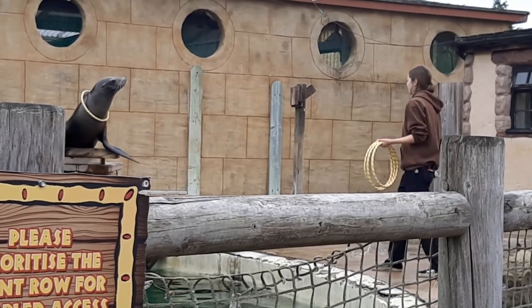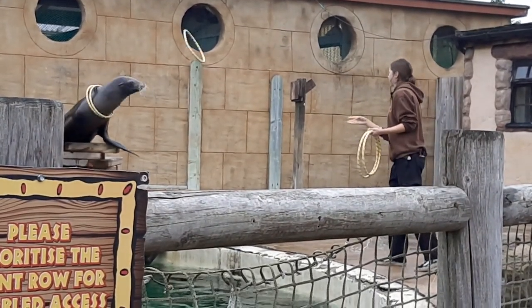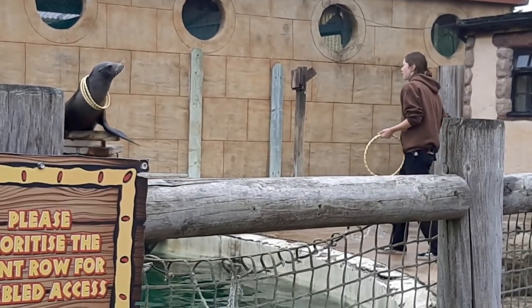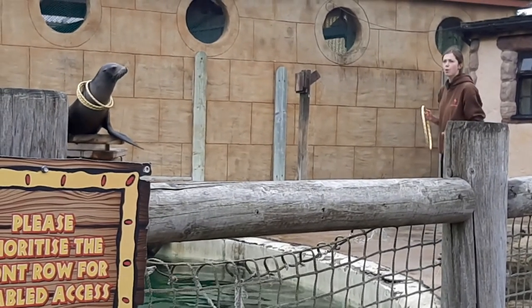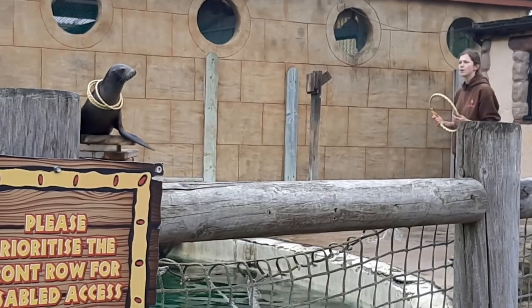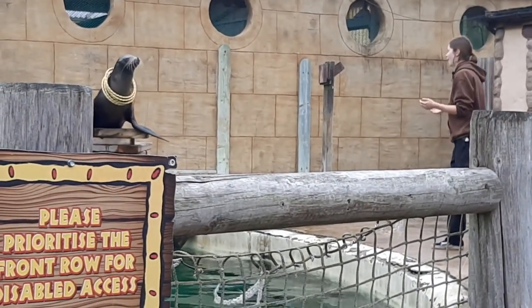Now we train all of our sea lions here on a method known as positive reinforcement. Now that simply means that every time they do something right, they get a reward for it, whether it be a piece of fish or attention from us guys as well. And of course we don't punish them if they ever do something wrong, because that method just simply doesn't work. We just keep practicing with them. And of course practice does make perfect. Well done.